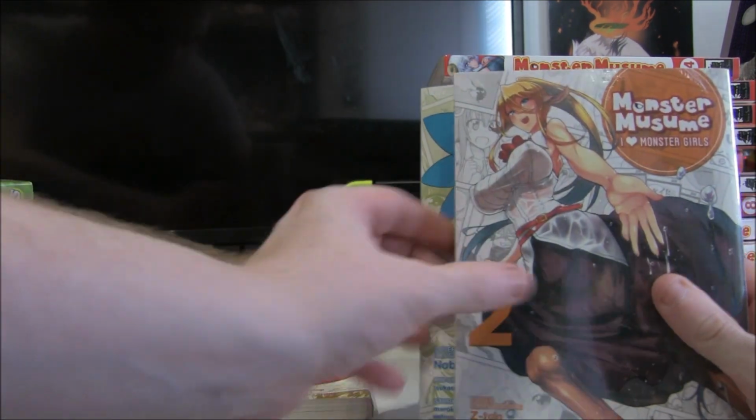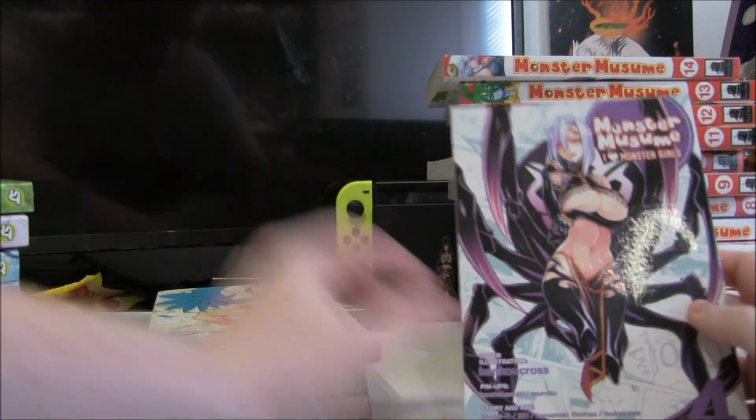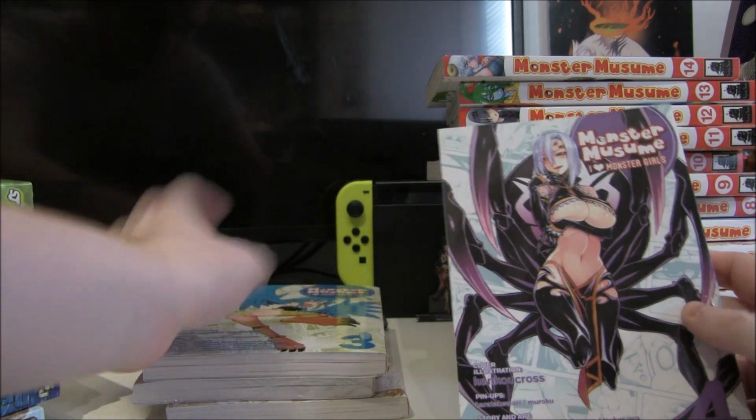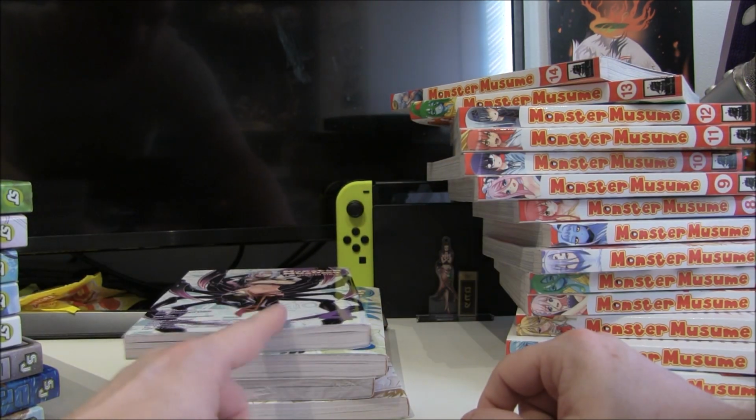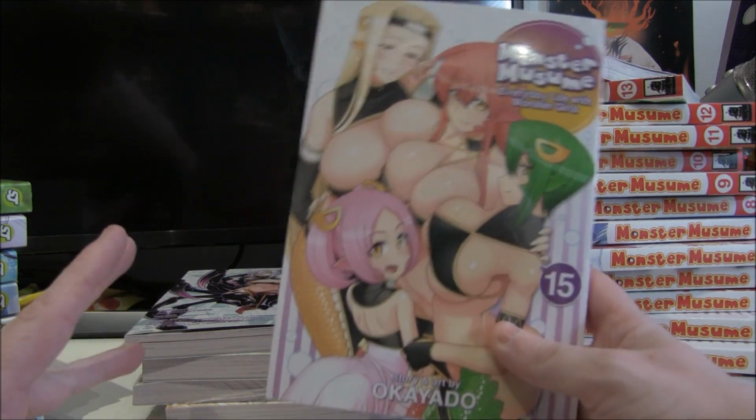I've had these for quite some time, but honestly, I haven't even read most of them. Yeah, most of them are still sealed. In fact, that's quite bad. I think that's bad of me because I bought these when I bought the rest of the series. Also, Volume 15 came. Yay!